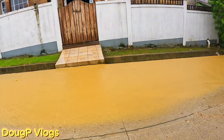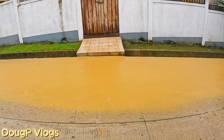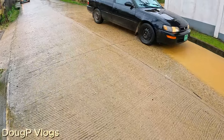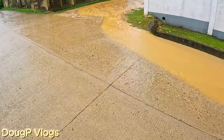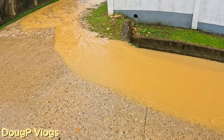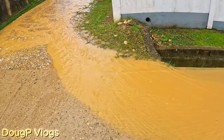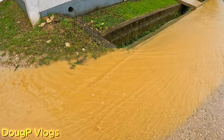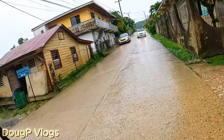Look at this. Holy cow, the water. Look at the water running. Damn, that's crazy. Look at this, the water coming down. Wow. Damn, that is nuts. I hope we can find some place here where we get some food.